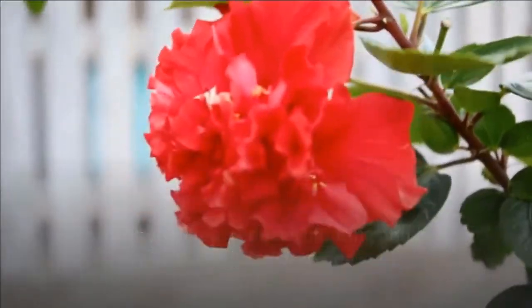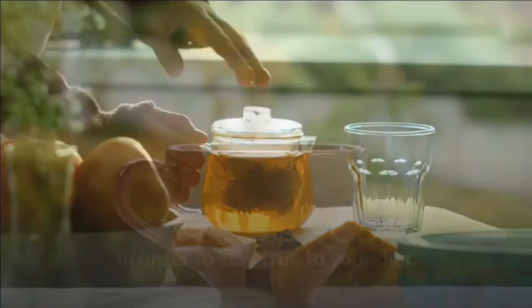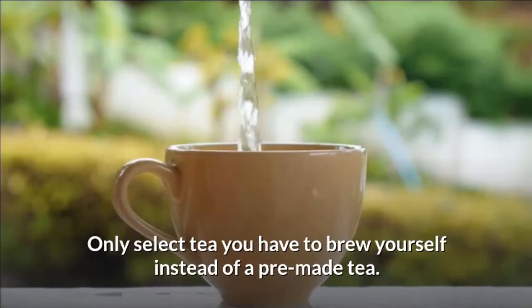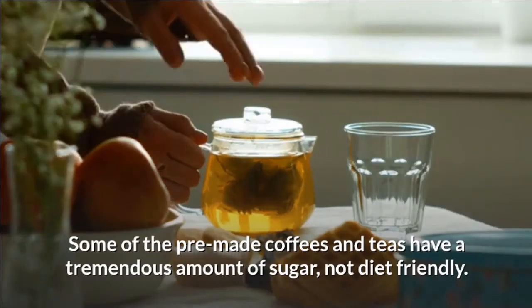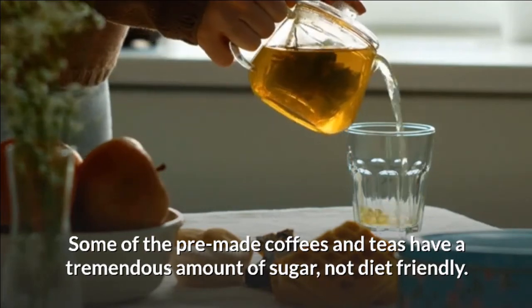Stick to 1 cup. In order to stay true to your diet, only select tea you have to brew yourself instead of a pre-made tea. Some of the pre-made coffees and teas have a tremendous amount of sugar, not diet-friendly.